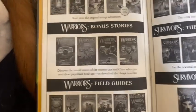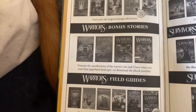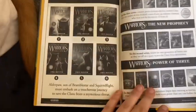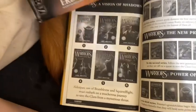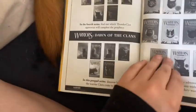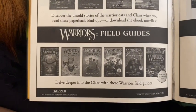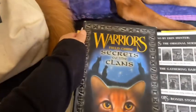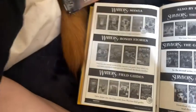So I believe one of the cat characters, I'm gonna read them eventually, is gonna demonstrate which of the generations it is. And then last but not least, I have Warriors Field Guide, Secrets of the Clans. Now, I don't know if this is a storybook or not. It's more like a reference, but we're gonna see. So, delve deeper into the clans with these warrior field guides. Oh, okay. Oh, and this is actually the first one too. So I got the first one of the Warriors Field Guide, Secrets of the Clans. I feel like this is more of a standalone, so I might read that as well.